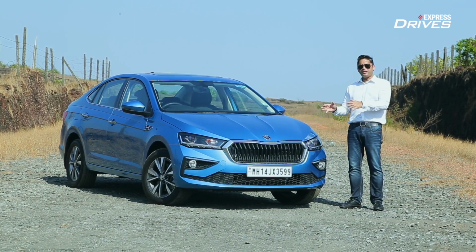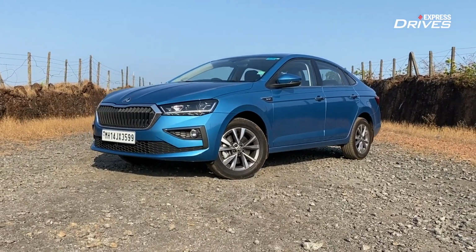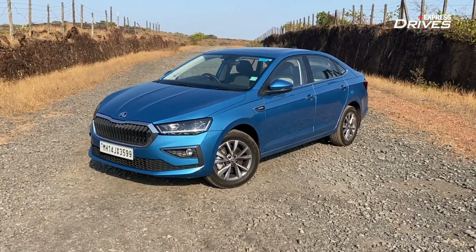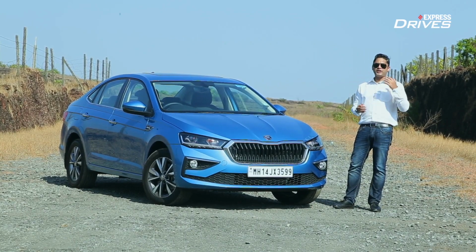Now, the Slavia technically does replace the Rapid, but it is a bigger car and definitely a lot more tech-laden as well. So the Slavia has its hands full as it takes on the Honda City, the Maruti Suzuki Ciaz, and of course the Hyundai Verna.